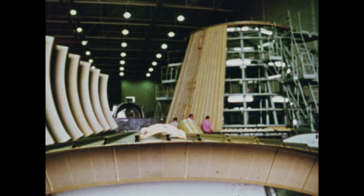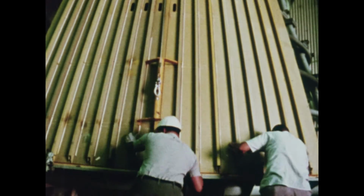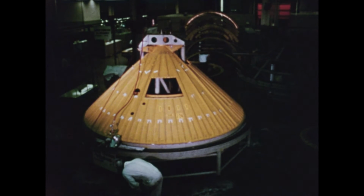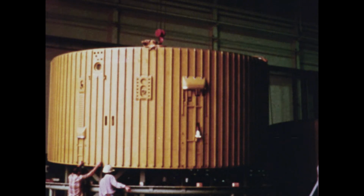The Apollo Saturn-V third stage starts at the bottom as an aluminum airframe, a cone-shaped fairing that connects the two stages. The thrust structure distributes the force of the engine equally around the fuel tank. The aft skirt assembly fits between the interstage and the propellant tank.